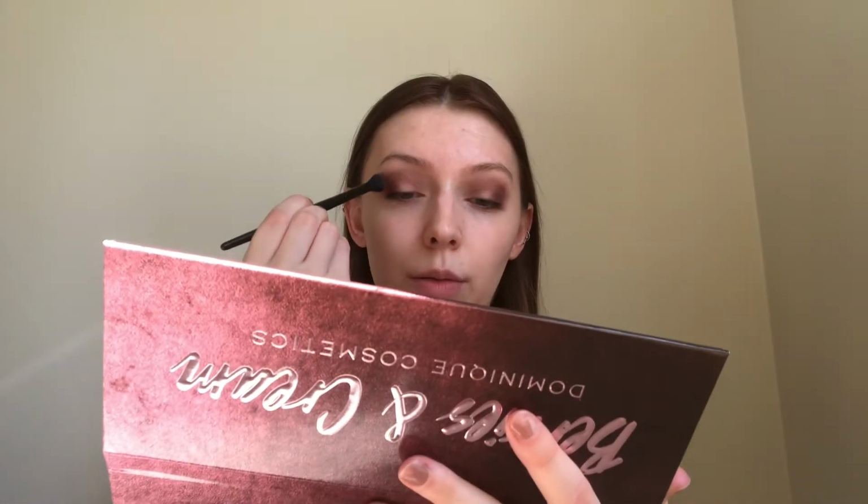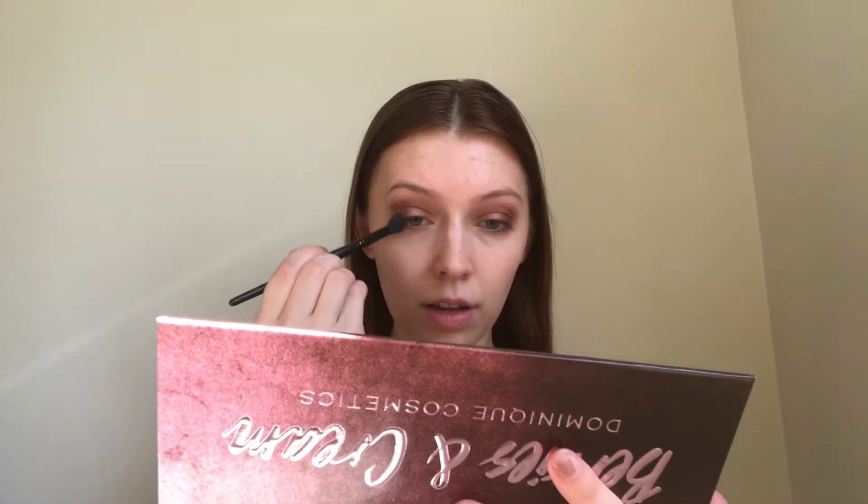And then I'm just gonna take that toasted shade that I was using in my crease in the very beginning and just run that right along the edges, just to really make sure it's all blended out, take away any harsh lines, and yeah, bring those two colors together nicely. Okay, so we looking crazy, right? We looking pretty crazy.